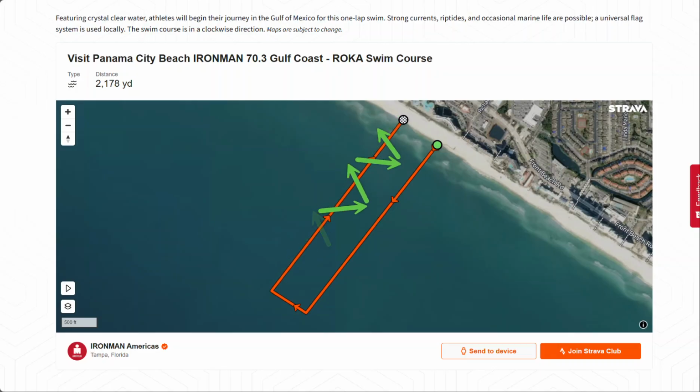And a lot of people zigzag on the way back in and make it a lot harder than it needs to be for this course. So be smart out there. Make sure your sighting patterns are there. Make sure that you're also, if possible, once you get the patterns of the waves out there, trying to sight off the top of those waves.